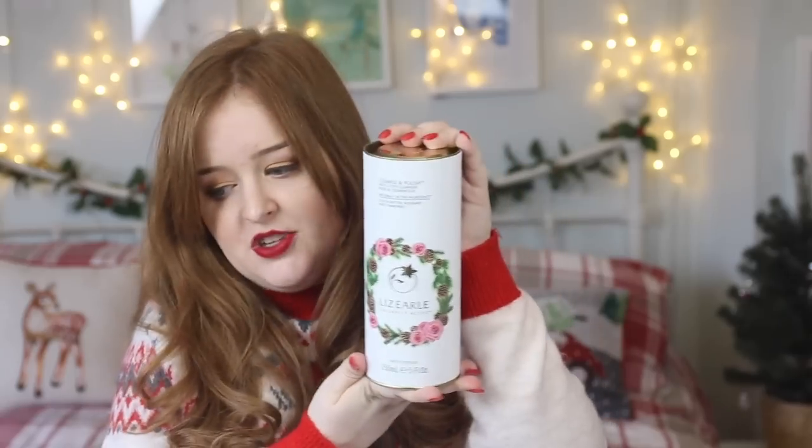So I've had this in the past, I absolutely love it, it's one of my favourite cleansers. And this one is their winter rose edition. So it's a classic cleanser as you know it, but it's got a few extras in there. So it's got rose, and it's also got rosewood in there as well, and cedar wood. And I love the packaging as well. It's this really nice Christmassy rose wreath with these little pine cones on it.